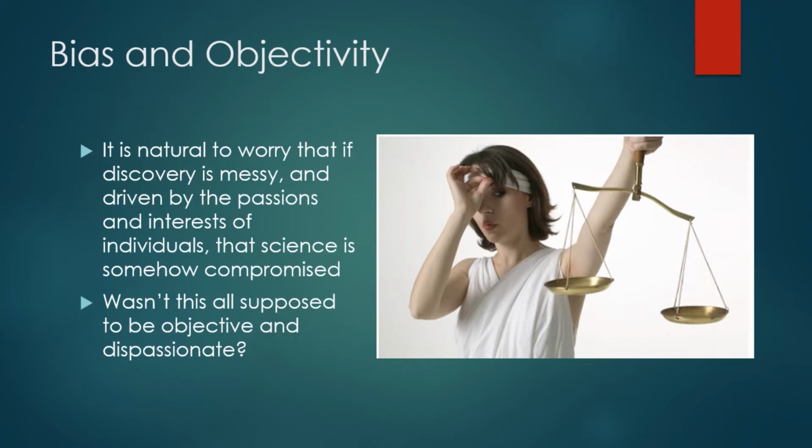So Grinnell is certainly not a science skeptic. He's a scientist himself. He certainly doesn't want to convince us that science is all bunk and nonsense. But he does want us to take seriously this as a worry, and he's going to make the case that it's just not as crisp and clean as we might have thought.